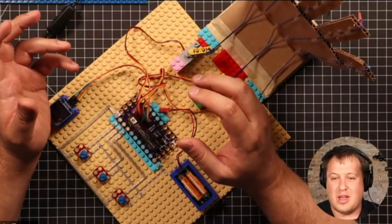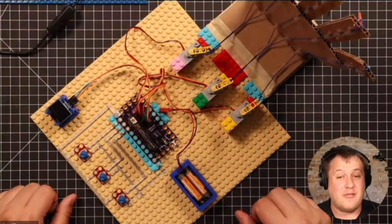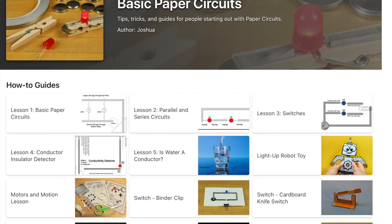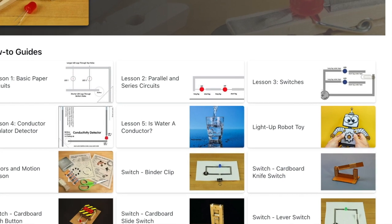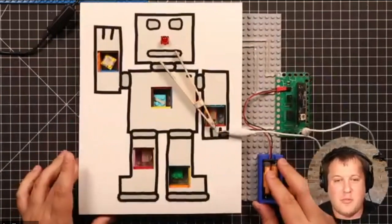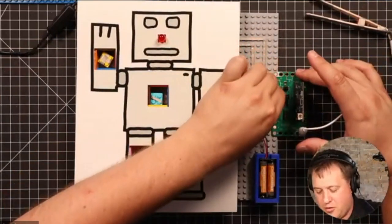So yeah, we try to do a lot of weird fun projects like a little robot hand. Pete has made a wide variety of really fun paper knife switches, cardboard knife switches. So here's another fun one. The game of operation, but micro:bit, which I had not seen other people do before. So we're like, let's just do this.